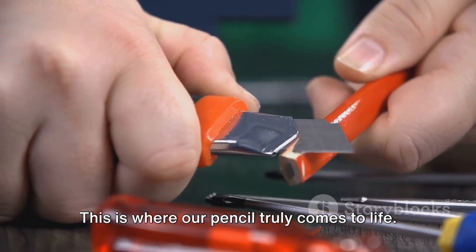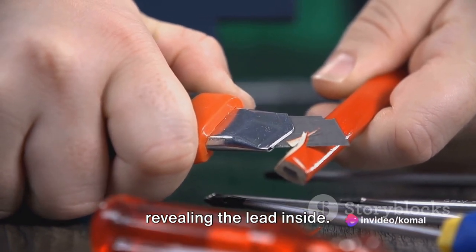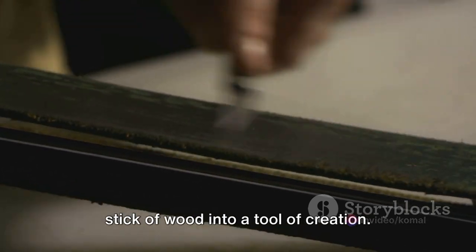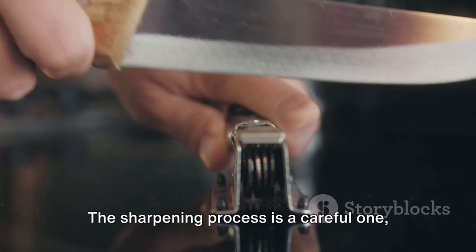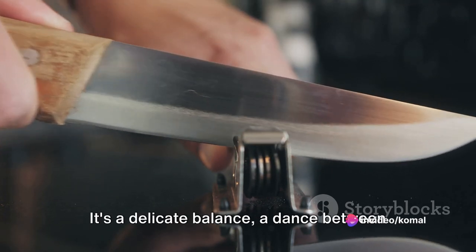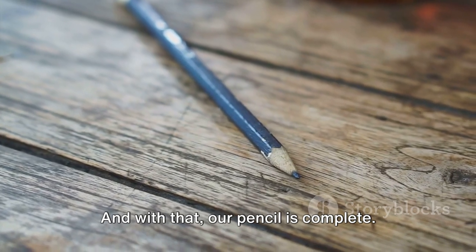This is where our pencil truly comes to life. The sharpener grinds away at the wood, revealing the lead inside. This process is a metamorphosis of sorts, transforming the pencil from a simple stick of wood into a tool of creation. The sharpening process is a careful one, requiring just the right amount of pressure to unveil the lead without breaking it. It's a delicate balance, a dance between the sharpener and the pencil, and with that, our pencil is complete.